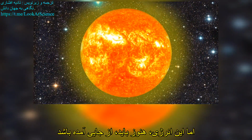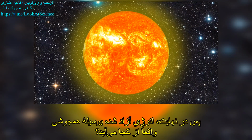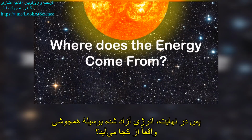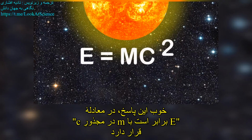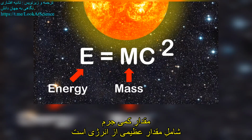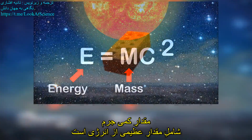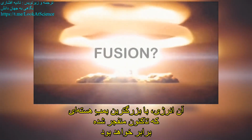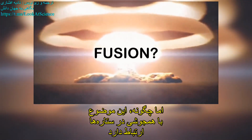But that energy still has to come from somewhere. So finally, where does the energy released by fusion actually come from? Well, the answer lies in the equation E equals mc squared. It basically says that a small amount of mass contains a huge amount of energy. For example, if you converted the mass of a single brick into pure energy, it would equal the largest nuclear bomb ever detonated. But how does this relate to fusion in stars?